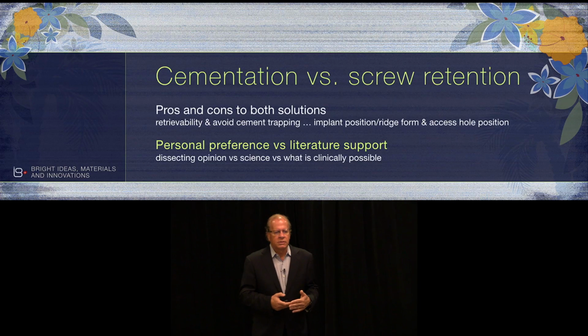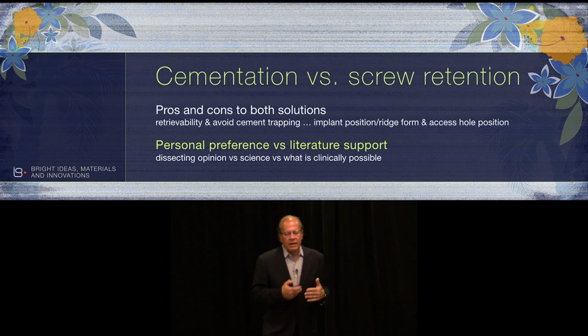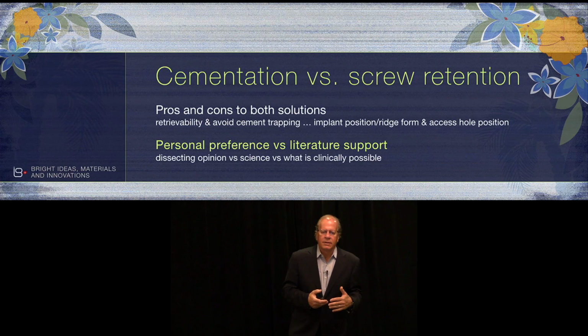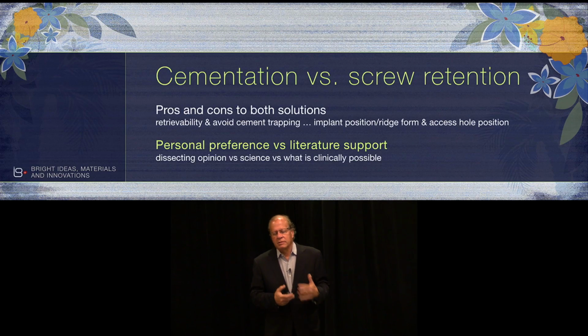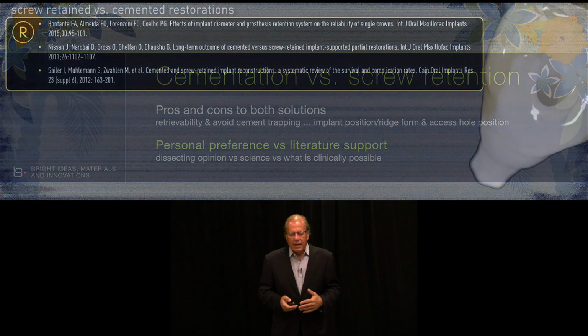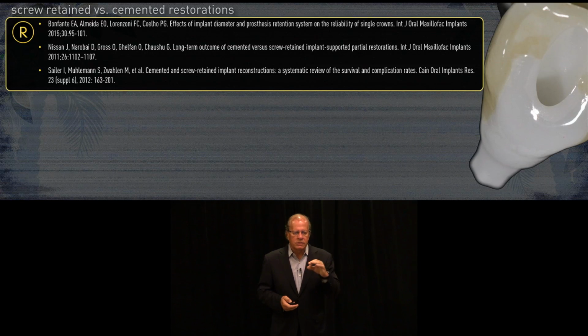You know that the literature is plagued with information about cement remnants being left over, how difficult the cementation process is, and the possibility of that leading into a generalized inflammation in the area, and possibly leading to bone loss or peri-implantitis. So my interest in this really works from a different angle.